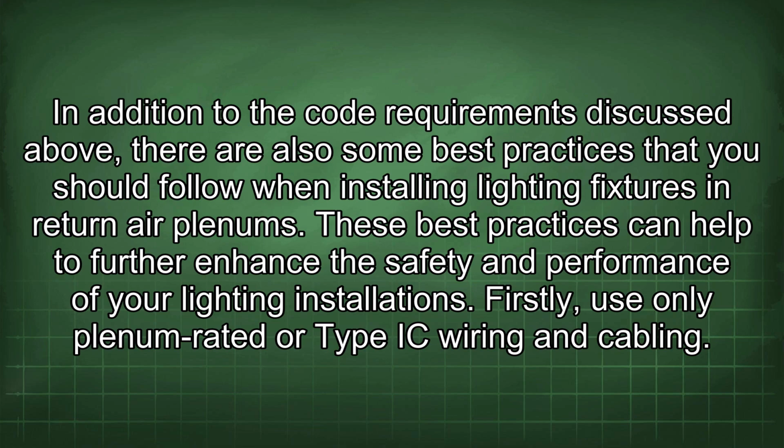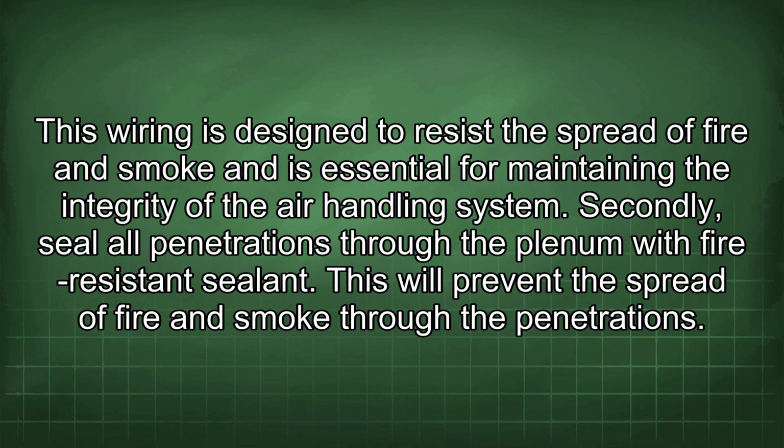These best practices can help to further enhance the safety and performance of your lighting installations. Firstly, use only plenum-rated or Type IC wiring and cabling. This wiring is designed to resist the spread of fire and smoke and is essential for maintaining the integrity of the air handling system. Secondly, seal all penetrations through the plenum with fire-resistant sealant. This will prevent the spread of fire and smoke through the penetrations.